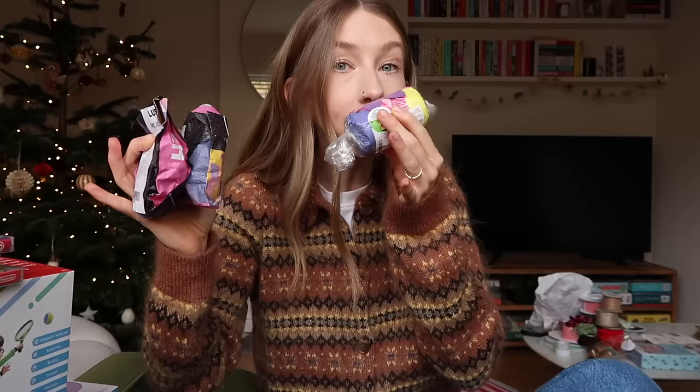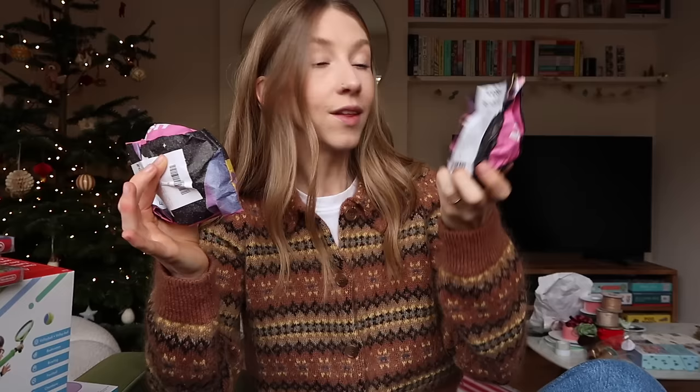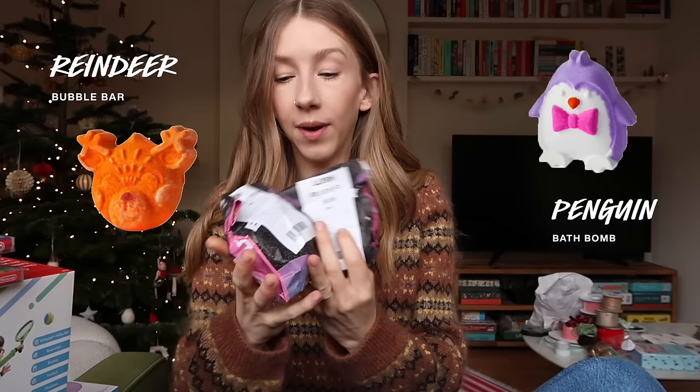So we have a snow fairy fun. She loves playing with this. It's like Play-Doh for your bath. You can wash with it, you can wash your hair, your body, make bubbles with it, so you can use it like a bubble bar, and you can also use it like Play-Doh. There's a reindeer bubble bar, which I thought she would love, and then we also have a penguin bath bomb.